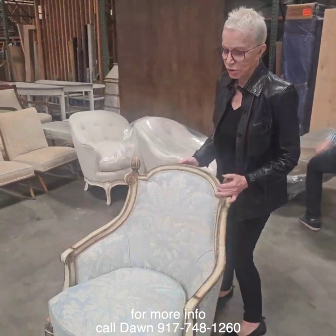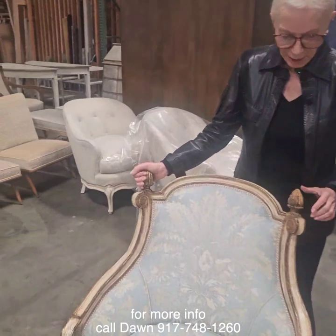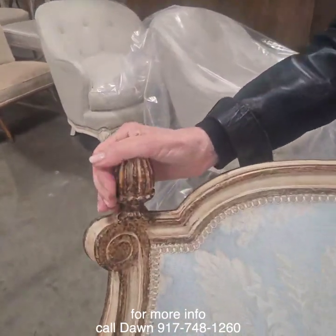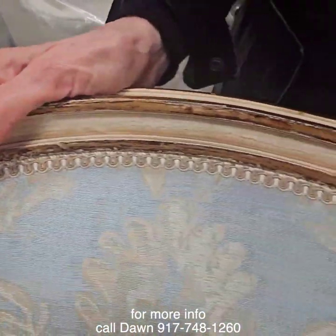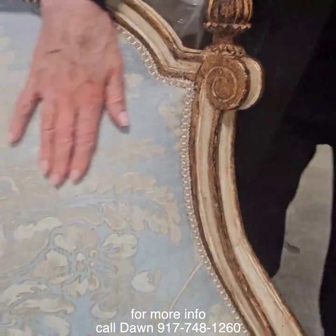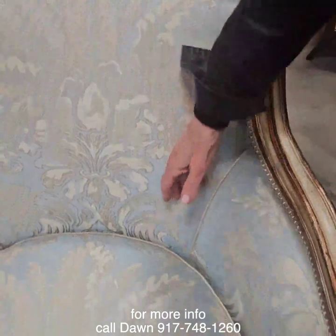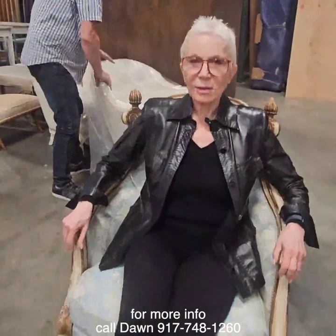This is the Acorn lounge chair, which we have sold so many of. The carving on it is just beautiful. And we've done a beautiful painted finish with gold. And it should be in Versailles. The fabric is a beautiful linen damask. Quite exceptional, and it happens to be my favorite color, blue with ivory. Anybody would feel like a princess in this chair.